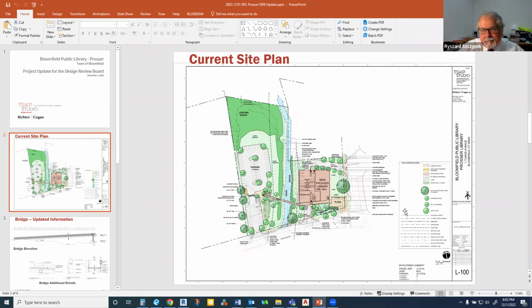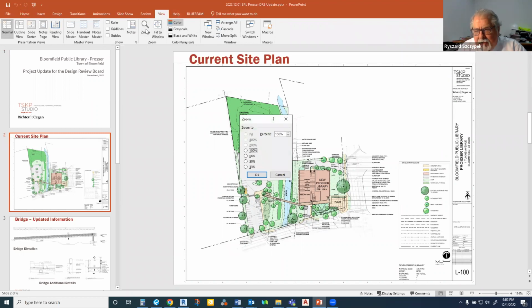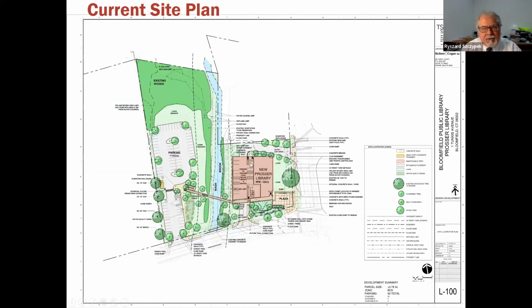Great, thanks, Richard. Mike Segan with Richter and Segan. We're the landscape architects on the team. I don't know if you can zero in a little bit closer, Richard. Deanna is handling this PowerPoint show. Deanna, if you could go to slide version, that would be a good place to start. And then you can zoom in on the individual slides if you can do that. Great, fantastic.